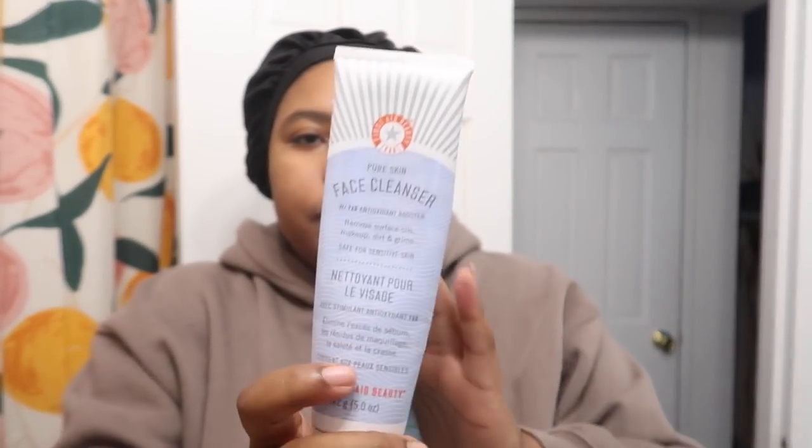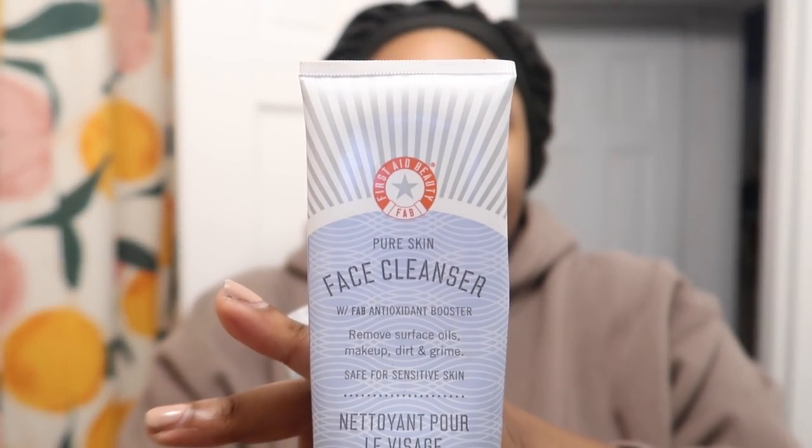Yeah, so I'm gonna do my skincare. I'm gonna do my hair. I'm gonna try out some of these new products. Probably not the cleanser. I'm very particular about my cleansers. So I'm just gonna do my First Aid Beauty Pure Skin Face Cleanser. This is the OG. It's pretty much the only cleanser that I use. But I do have some new Versed products that I wanna try.